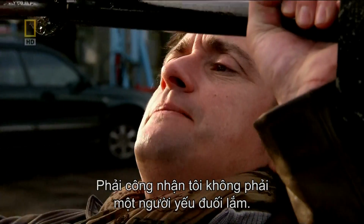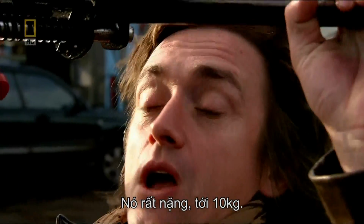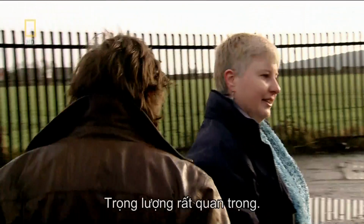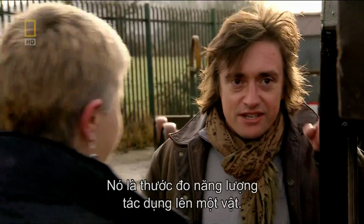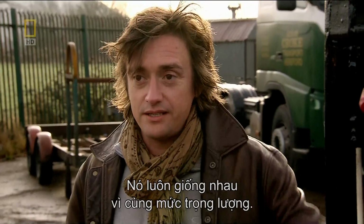Just for the record, I'm not being a complete weakling. It is actually quite heavy, about 10 kilograms. So it's a fitness program? It is, absolutely. Right, so the weight is primed. This weight has potential energy, so that's a measured dose of energy that we can apply to the sample down there. It's the same each time because the weight is the same.